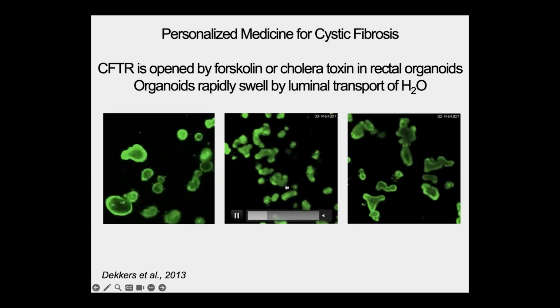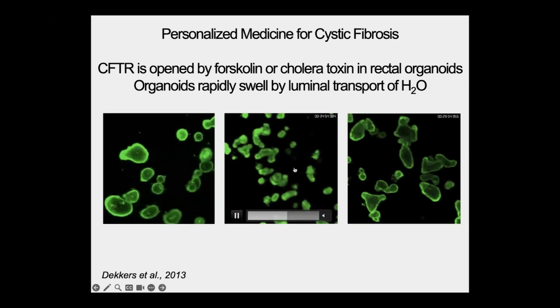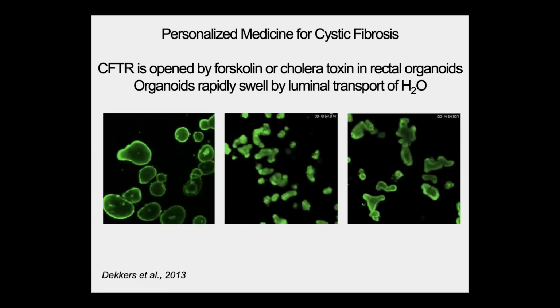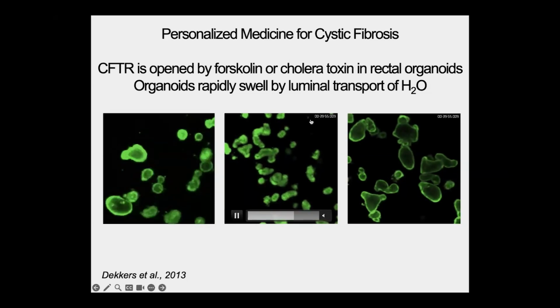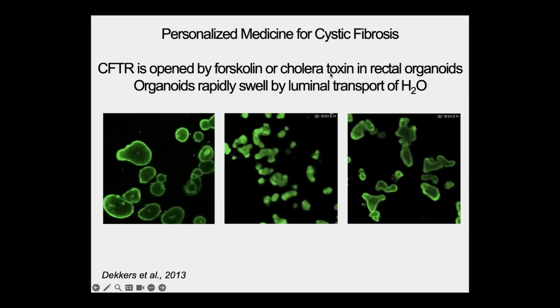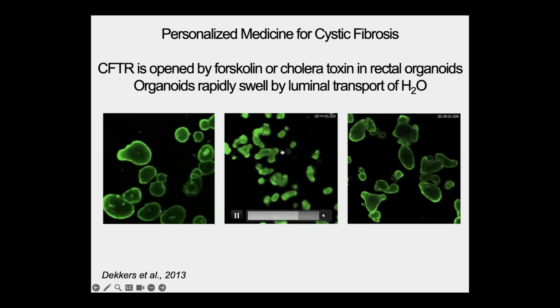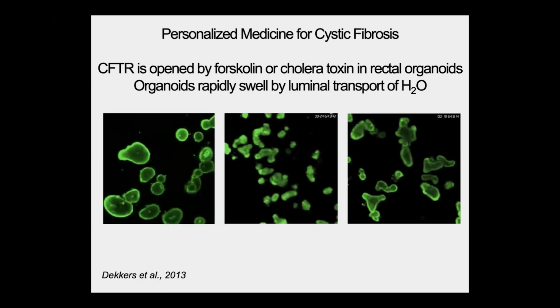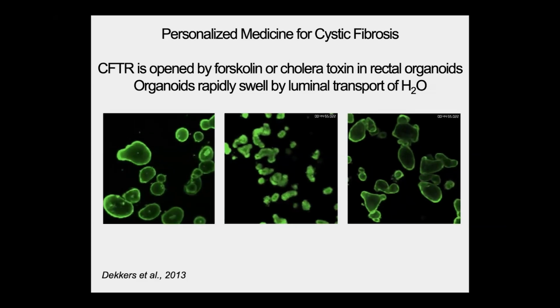If we now take a sample of tissue from a cystic fibrosis patient, we now have a biobank of about 800 of these patients. You can see there's very little lumen at the start in these organoids, and when we now add forskolin or cholera toxin, they don't really swell at all because they don't have the chloride channel, so they cannot transport chloride ions and they cannot transport water into the lumen.